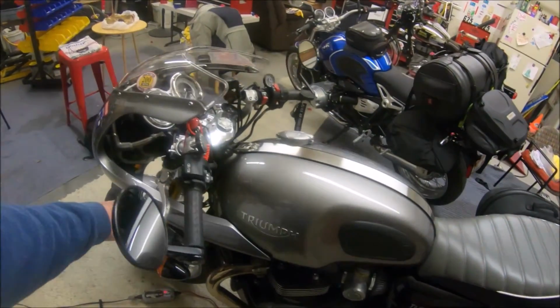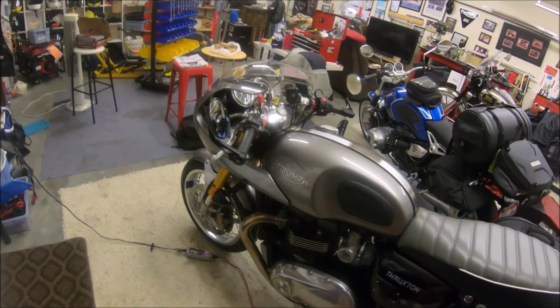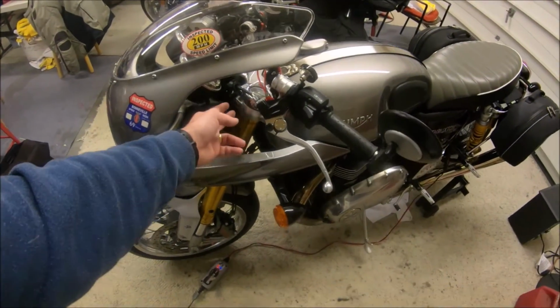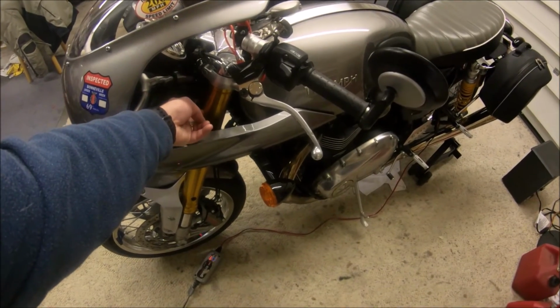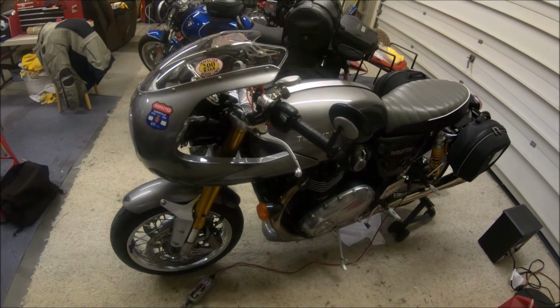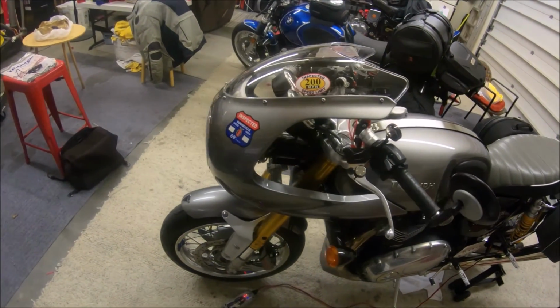This fairing will come off here, and I'll put the other fairing back on to run out Bonneville, because I have to lower the clip-ons all the way down here, which makes it very uncomfortable to ride out in the street when you're 66 years old. So, but we'll do that, and we'll take it out.